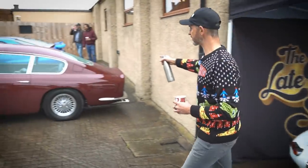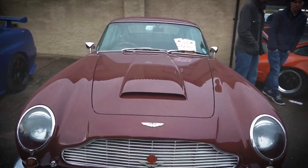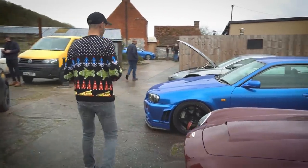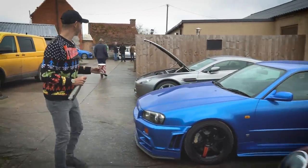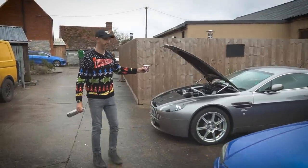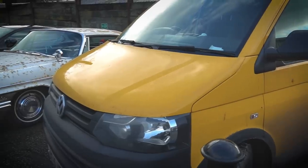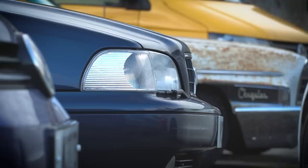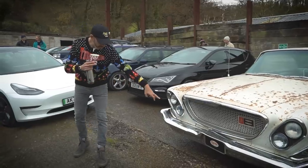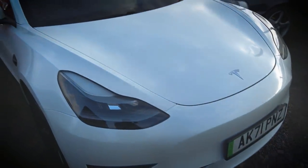Charlie's been really helpful. He's brought a couple of customer cars along. Freshly restored DB6, next to an R34 Skyline V-Spec. Next to a supercharged GMR Aston, which is again a real rare groove. Overland transporter next to a lovely patinated Chrysler Newport, which again was brought by Charlie's Classic and Custom Body Shop. Next to a Model 3.